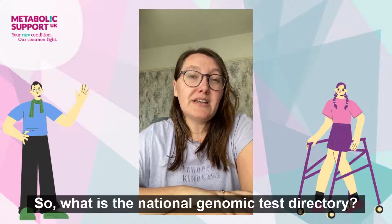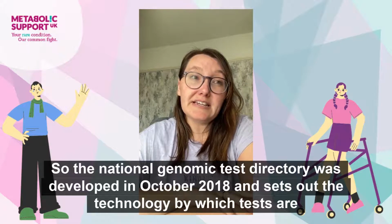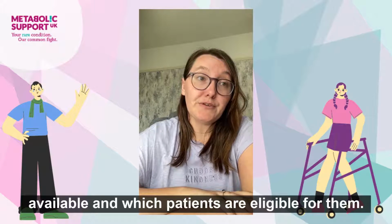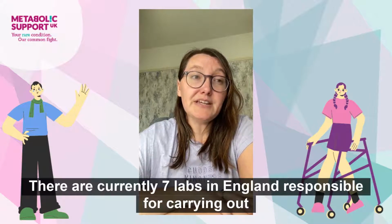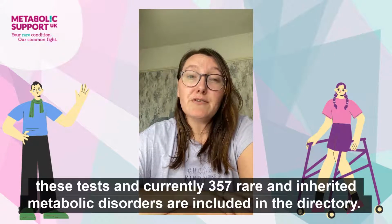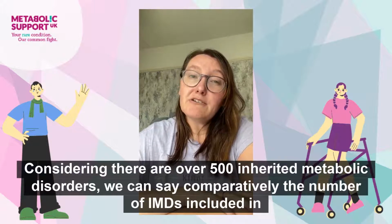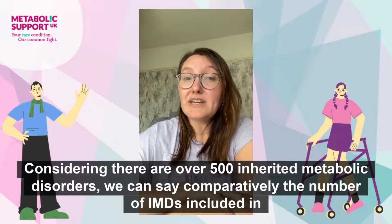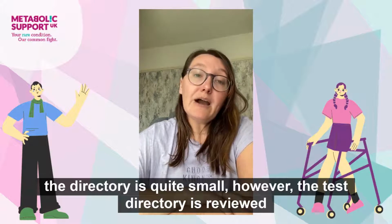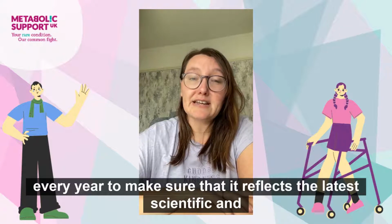So what is the National Genomics Test Directory? The National Genomics Test Directory was developed in October 2018 and sets out the technology by which tests are available and which patients are eligible for them. There are currently 7 labs in England responsible for carrying out these tests, and currently 357 rare and inherited metabolic disorders are included in the directory. Considering there are over 500 inherited metabolic disorders, we can say comparatively the number of IMDs included in the directory is quite small. However, the test directory is reviewed every year to make sure that it reflects the latest scientific and technological developments.